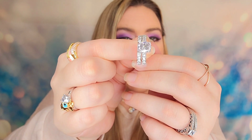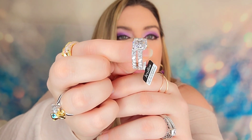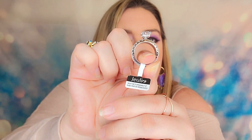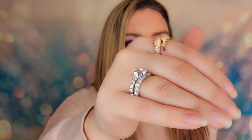Beautiful. I mean, you can tell they are clear, lots of glitz. I don't have fancy lights over here, you guys. It is one basic ring light and it is glitzing all on its own. So it is really beautiful. Now, like I said, this is a larger ring, so it is definitely going to stand up a lot taller, but it's gorgeous. I do think it's a beautiful set. Very pretty, nice and clear. I do think that's really gorgeous.